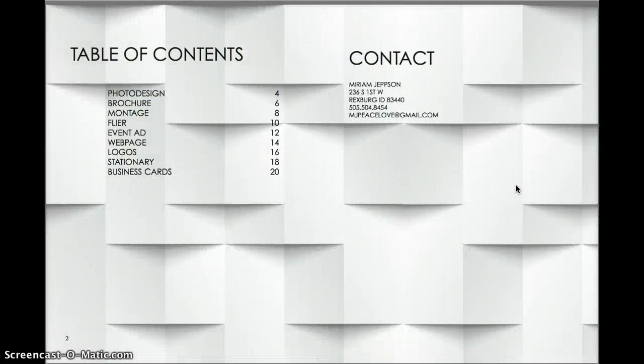Here we have the table of contents and the contents page. It's just super simple, and there's not a lot to it, just so you see what's important, and there's not a lot of mess to throw you off.